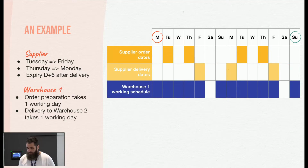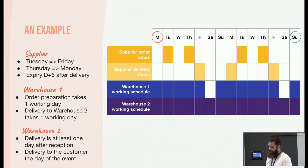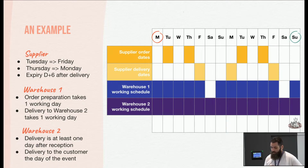On the warehouse side, the team from the one which will receive the product works every day of the week, but on the Saturdays. Before being able to deliver the product to the next location, the order must be prepared. This takes 1 day. And moving the product between warehouses also takes 1 day. The team in the second warehouse, which will deliver the order to the customer, works every day of the week. The team can only deliver the order the day after having received the order, and then the delivery itself is the day of the event. So now let's try to plan all of this and see how it goes.